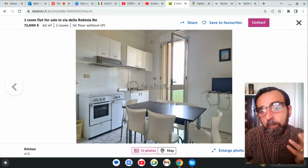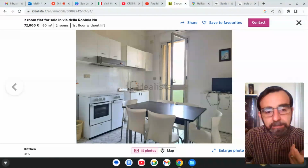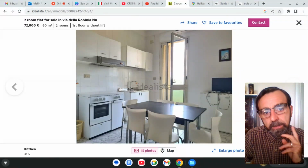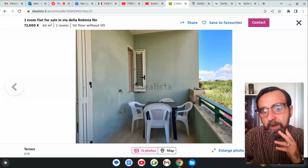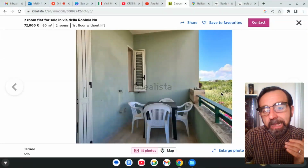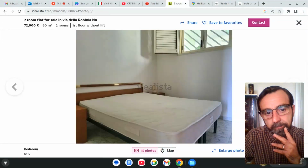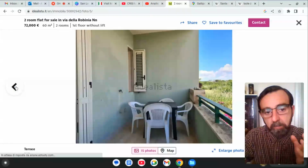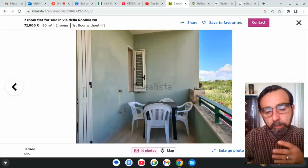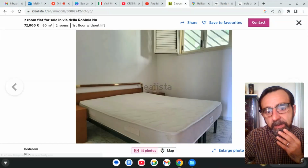Obviously, the more people you accommodate, the higher is the rent, for example, during the holiday season. Anyway, this is a lovely apartment with a lovely view. You are not surrounded here. Your view is on a kind of landscape. You don't see other buildings, so you have a view. There is that lovely balcony terrace where you can already enjoy some time during, sorry, the summery months.